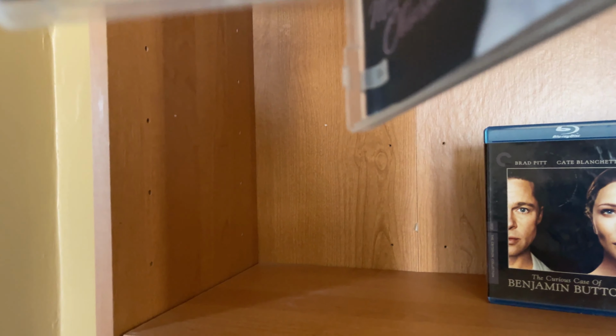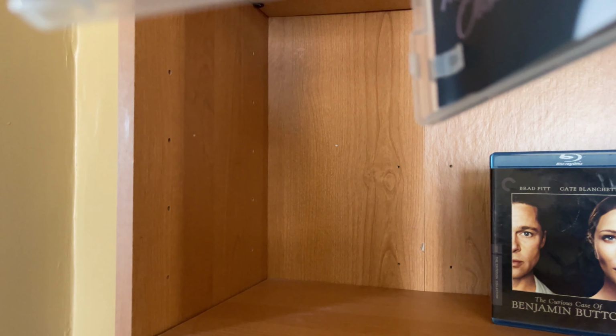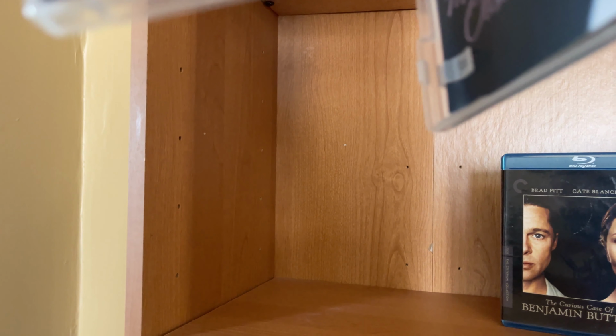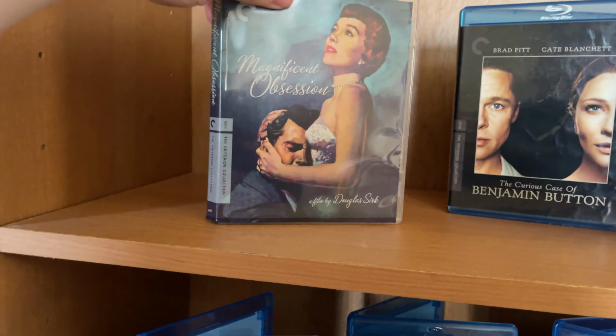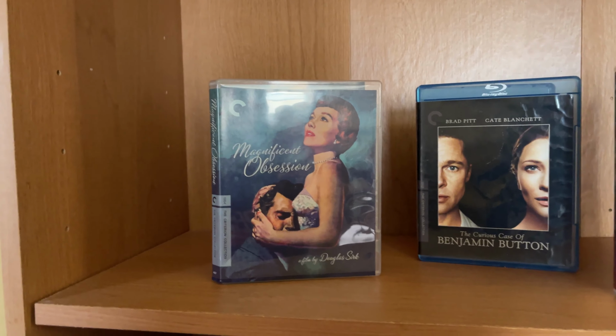I forget who the star is. I don't really... Well, this is a breakthrough role for him. Okay, I did not know this was a breakthrough role for Rock Hudson specifically. So, I would really look at the essay, but I am holding my phone at the same time.